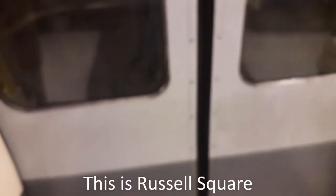Stops to Russell Square, three stops back to Leicester Square, and then take the Northern Line two stops to Goodge Street to finish our run. We'll see you then. Right, this is Russell Square. I'm excited.